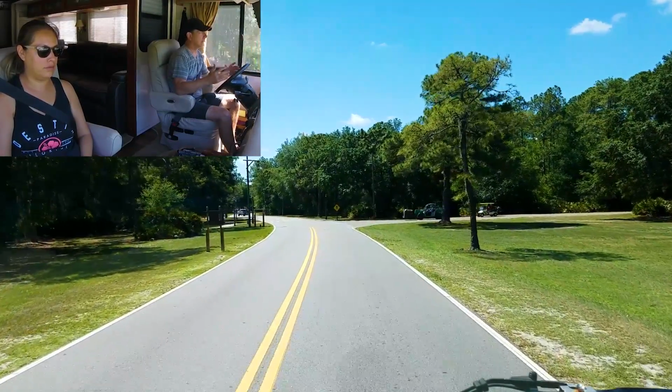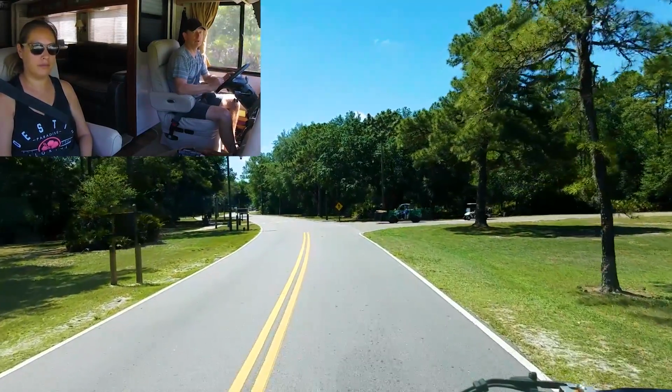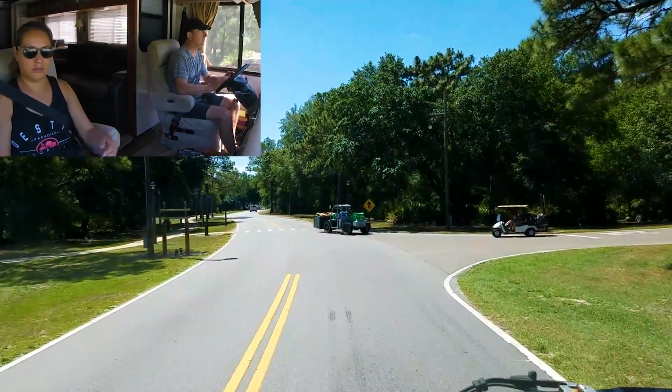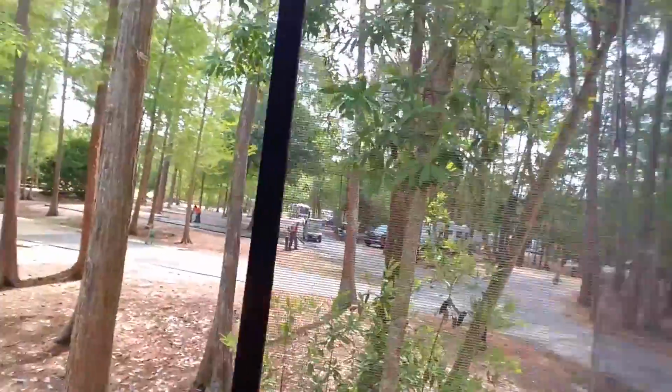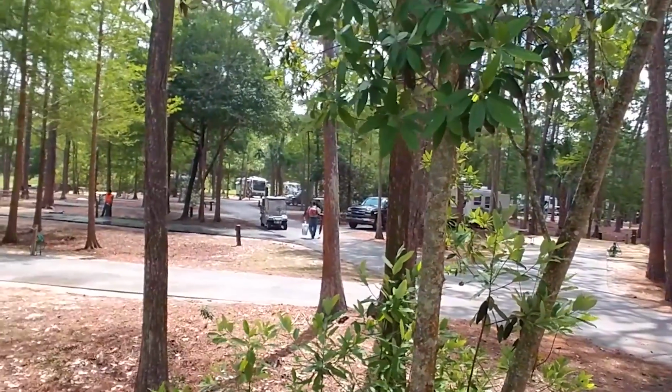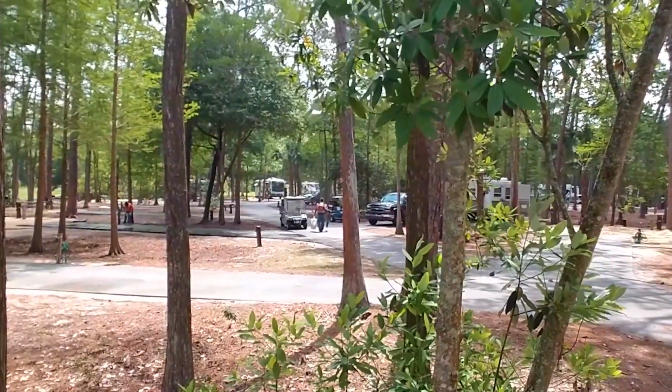It's badass. It's run the way a campground should be run. It's super clean. The sites are all cleaned each and every time somebody checks out. This is how a campground should do it. Checkout time just happened, 11 o'clock. A bunch of RVs just left, and the Disney elves are out here. Those guys are doing their thing.